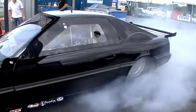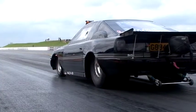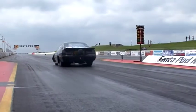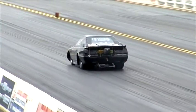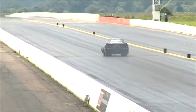And here it is again, with backing from Excess Power. This Supra is one heck of a bit of kit. Just a few checkout passes for him. Do not be fooled, this thing is going to be amazingly quick.